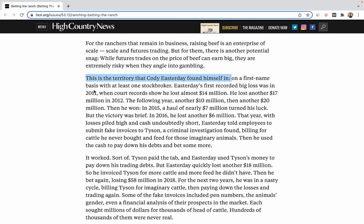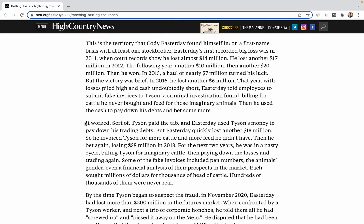And in 2011, he recorded his first big loss. The next year, he lost more. So too in the following. In 2016, he lost yet another $6 million. And with the losses piling up, Cody told his employees to submit fake invoices to Tyson for cattle and feed he never bought. The move worked, at least for a time. Tyson paid, and Cody used the money to pay off his debts.